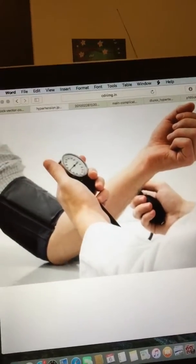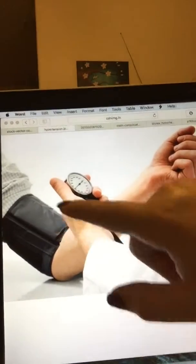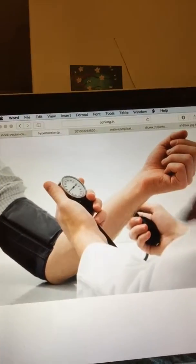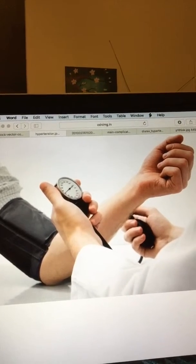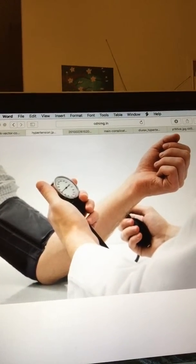So basically, what happens is you fill up the air cuff with air with this little pump all the way until you don't hear the heartbeat, and then you release little by little the air. And when you hear the first heartbeat, that's called the systolic number, and when you hear the last heartbeat, that's the diastolic number. So then you may ask yourself, what's the normal range for blood pressure?